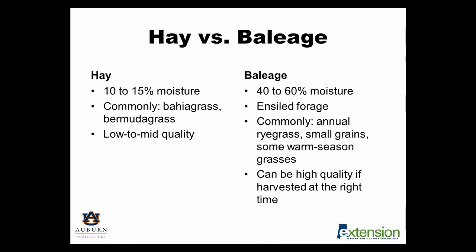So it's kind of like a cross then between hay and silage production in this system. Okay, so this can provide us very high quality forage, again, if we harvest that forage at the right stage of maturity. And because there's oftentimes reduced time in the field for this process, it kind of speeds up the process relative to hay production.